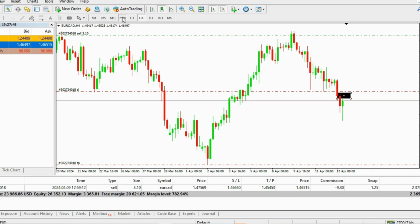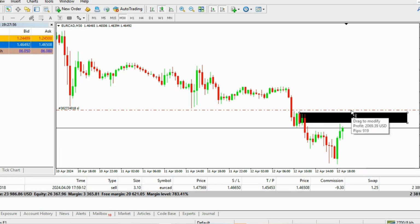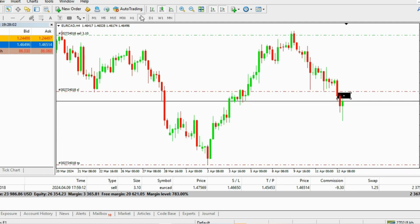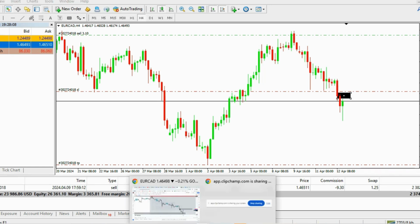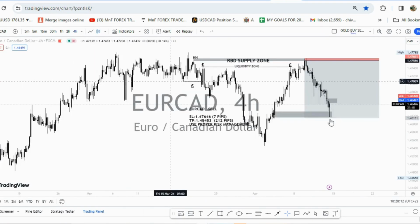So my plan is to close this trade if this level here doesn't hold. If this doesn't hold, then we'll just close the market and I'll walk away with about $2,069 profit, which is absolutely great. So this is how it is. This is a trade we took on Tuesday and we held it all the way to today, Friday, and we won't just keep it open. We're most likely going to close this particular trade because it has been amazing.